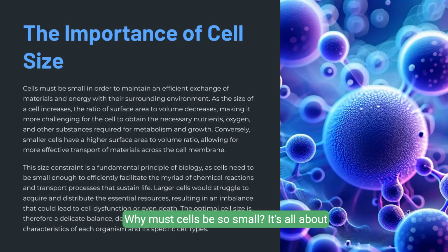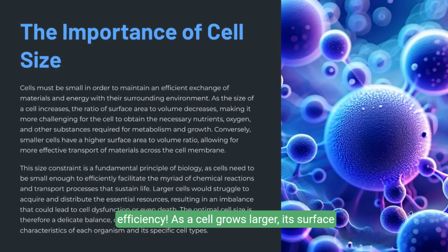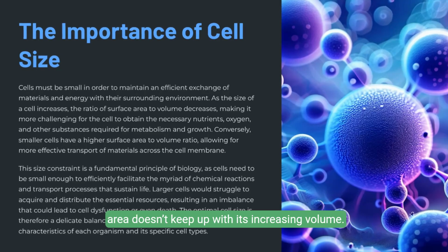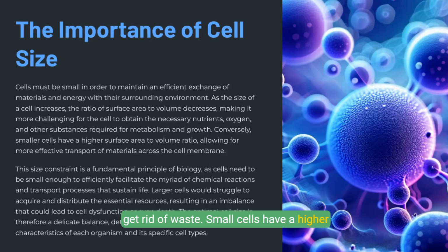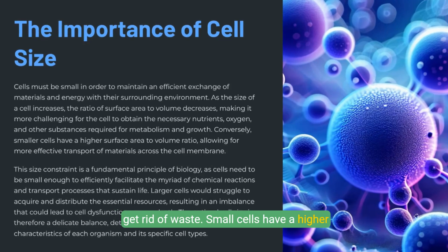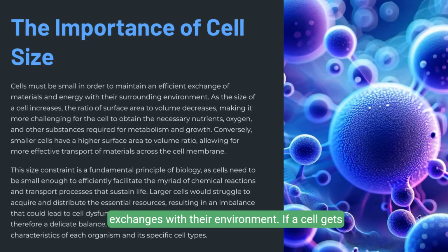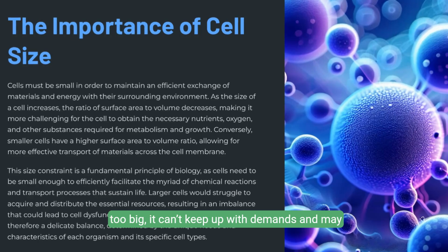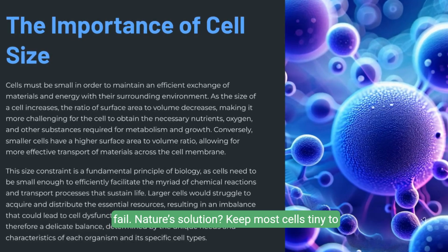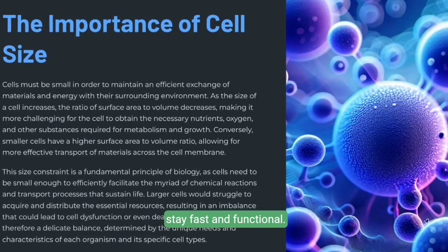Why must cells be so small? It's all about efficiency. As a cell grows larger, its surface area doesn't keep up with its increasing volume. This makes it harder to bring in nutrients and get rid of waste. Small cells have a higher surface area to volume ratio, perfect for quick exchanges with their environment. If a cell gets too big, it can't keep up with demands and may fail. Nature's solution? Keep most cells tiny to stay fast and functional.